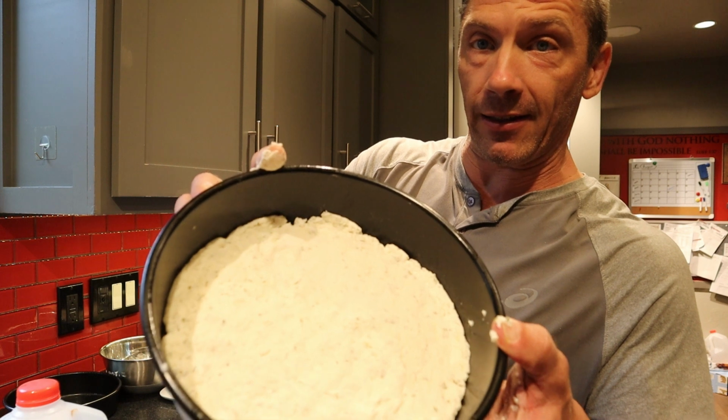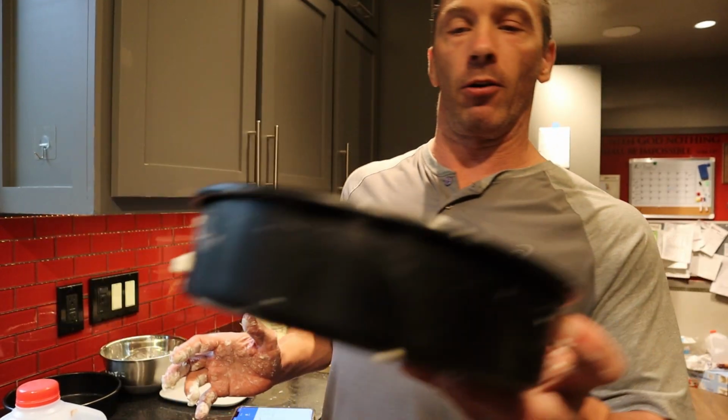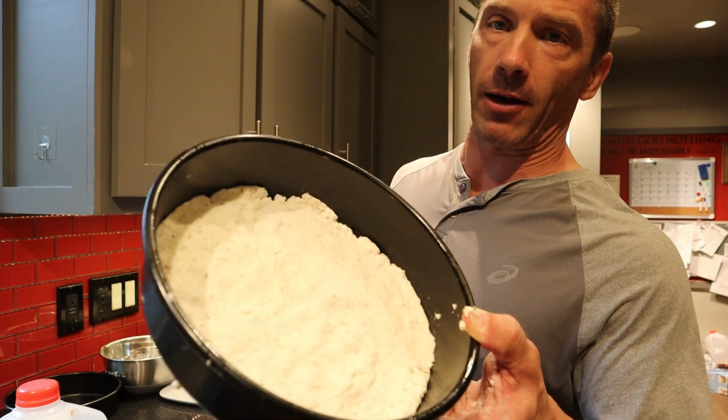All right. Boom. So just like that, guys. See how it fits that pan beautifully? 8-inch pan. So I'm gonna put this into the oven and I'm gonna cook it for 8 minutes, and then I'll show you what it looks like when it comes out.